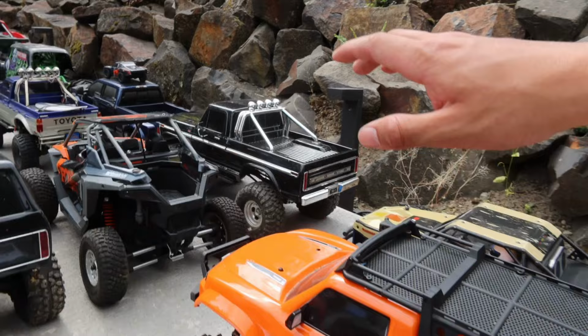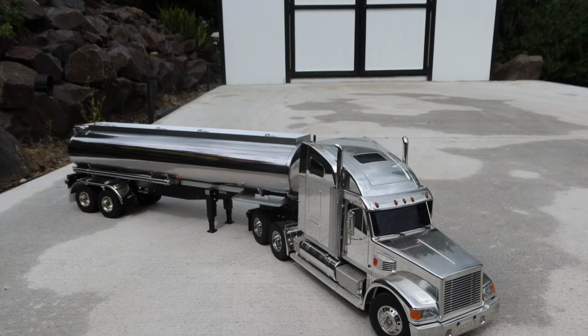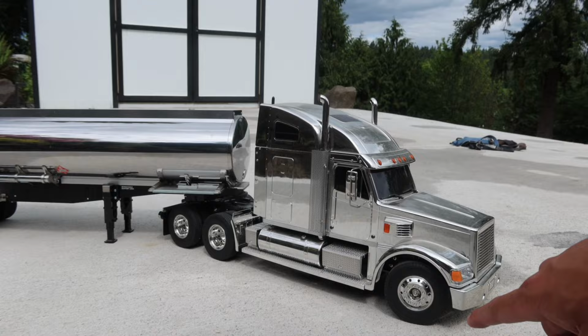We got some more Tamiya semis with trailers. We got this guy. We got this guy. This one's clean. The full chrome setup with the chrome tanker trailer and this beautiful Tamiya chrome hauler. Thing is sick. And then we come over here.